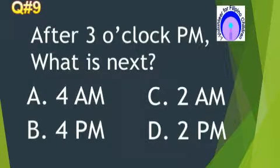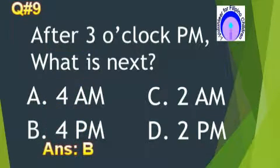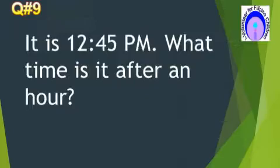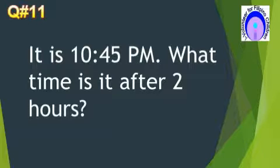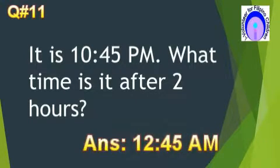Question number 9. After 3 o'clock p.m., what is next? The answer is letter B, 4 p.m. Number 10. It is 12:45 p.m. What time is it after an hour? The answer is 1:45 p.m. Number 11. It is 10:45 p.m. What time is it after 2 hours? The answer is 12:45 a.m.